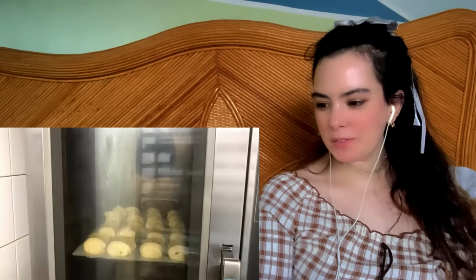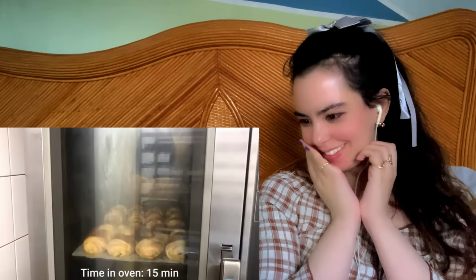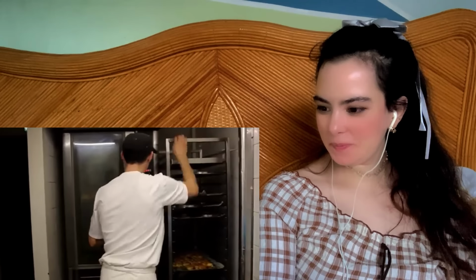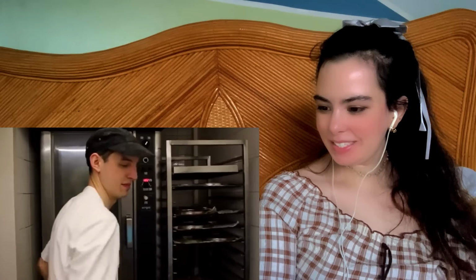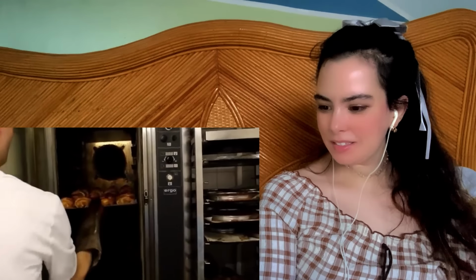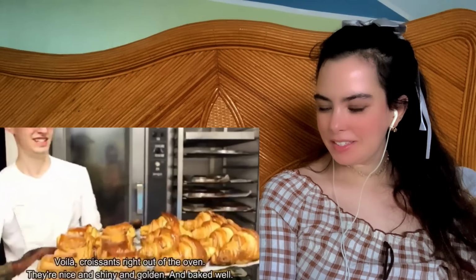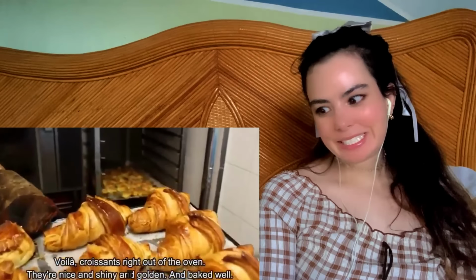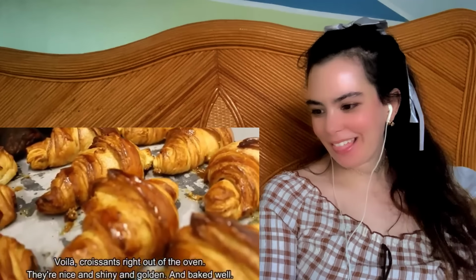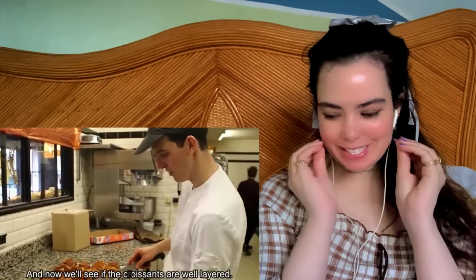They have an incredible oven, of course. It's a bakery. Oh my god, look at them rising up! It's like magic. I love this. Donc voilà les croissants à la sortie du four. Donc bien brillants, bien dorés. I need to have one of those right now. Ils sont assez cuits. They look so good. Look at it sizzling. Le croissant qui est bien feuilleté.